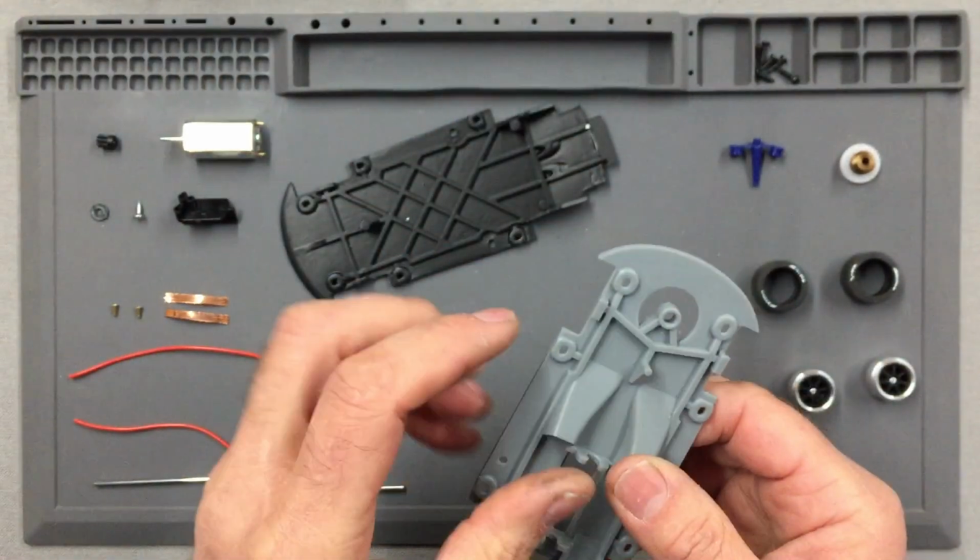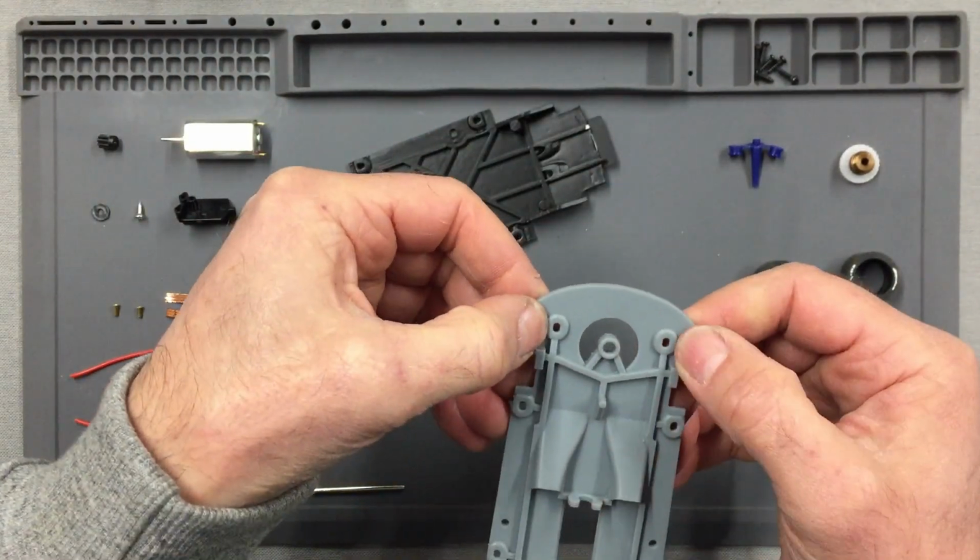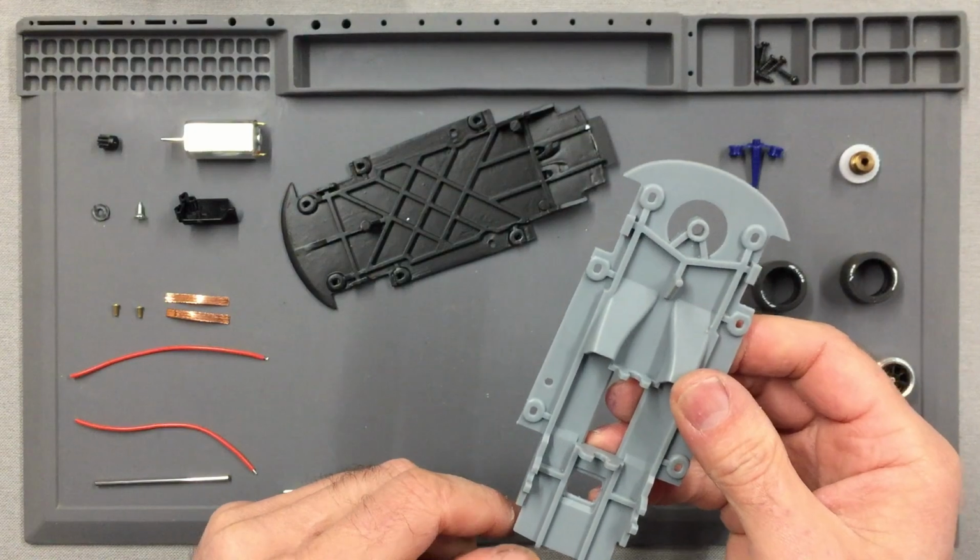So let's trim the front now and just knock those ovals back, and then we can think about getting the back axle in.